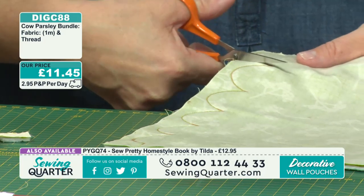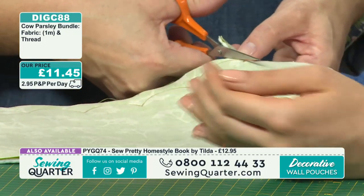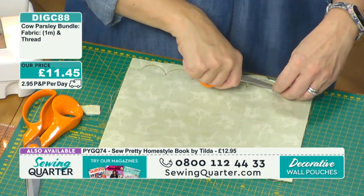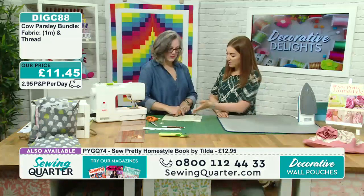It does make you think you could actually adapt the pattern to make it longer, if you wanted to. Yeah, absolutely. And also, you could divide the pockets if you wanted to, couldn't you? So you could make little sections. Yeah, because you could... I'll just trim that off there. When you're sewing it up, as opposed to having one big pocket, as you say, you could stitch up the middle line. Yeah, and divide it.